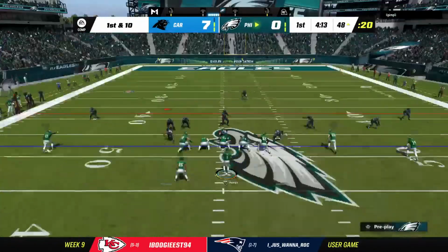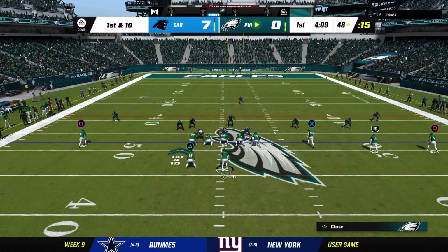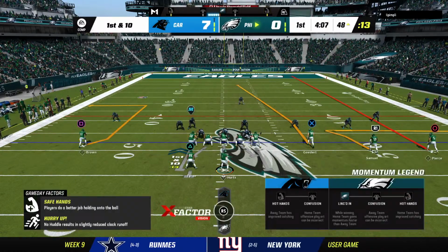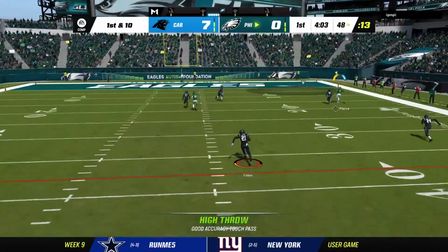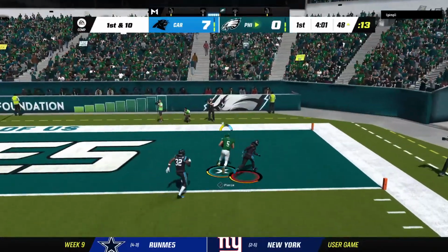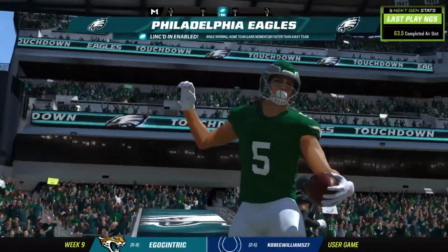Ready? Panther 11. Hurts. He's going to let this one go deep. And that's going to be caught for an Eagles touchdown.